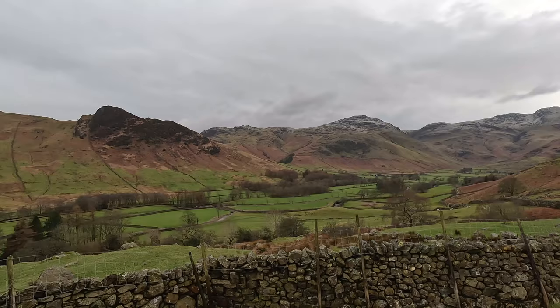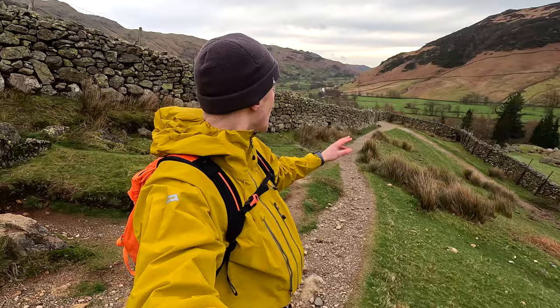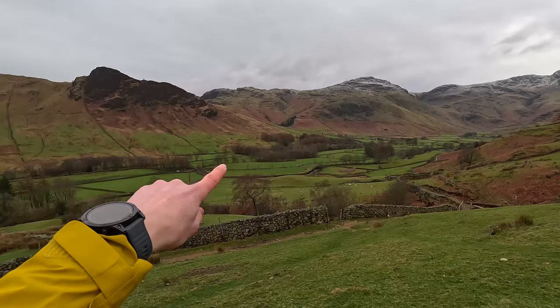I'm back in the beautiful Lake District National Park this morning, and as you'll have read from the title, I'm in one of my favourite places in the Lakes, the Langdale Valley. I've just parked the car down at Dungeon Gill. For those of you who've been following the channel for a little while, you might remember the last time I was here in the winter, I went up to Pike of Blisco and Crinkle Crags.